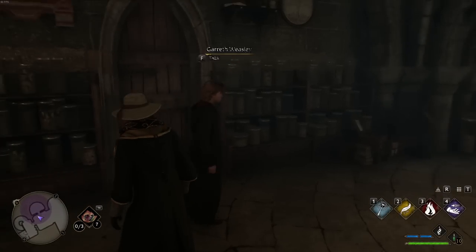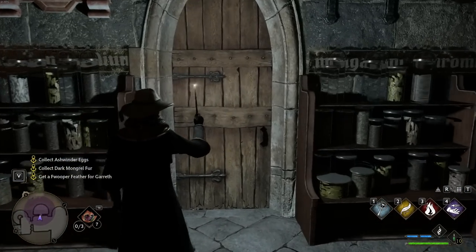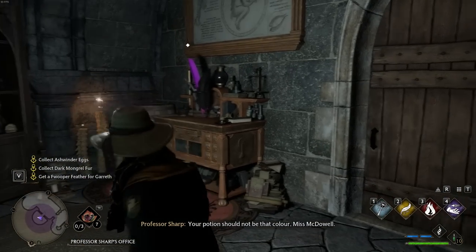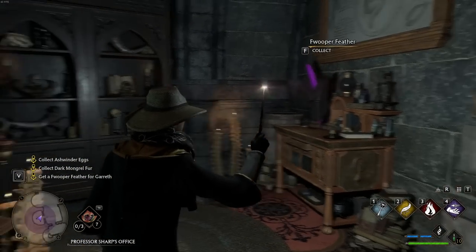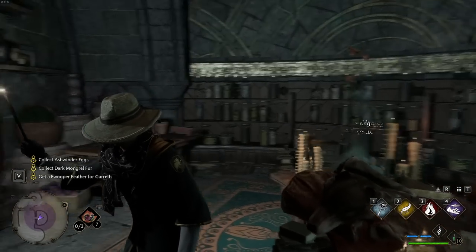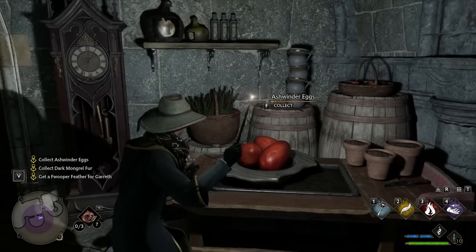Okay, I feel like this guy's up to no good. Lumos! All right, well, let's go into the office. It looks like it's just a little cupboard. Potion should not be that color. I also noticed that when I was brewing my potion and when I put it into the bottle, they were very, very different colors. He didn't tell me what I was after here.